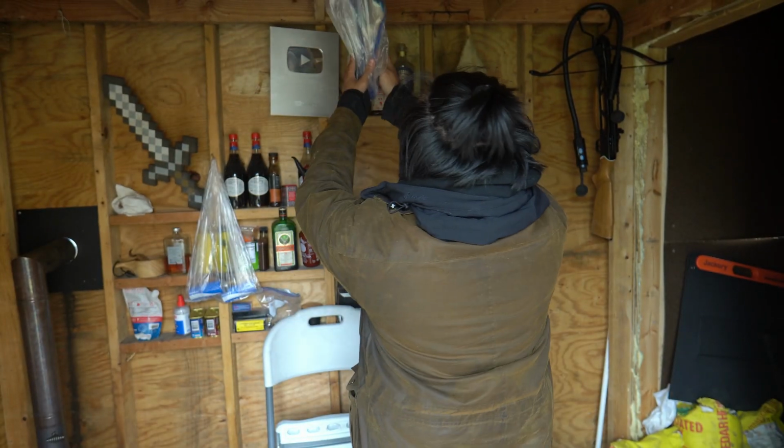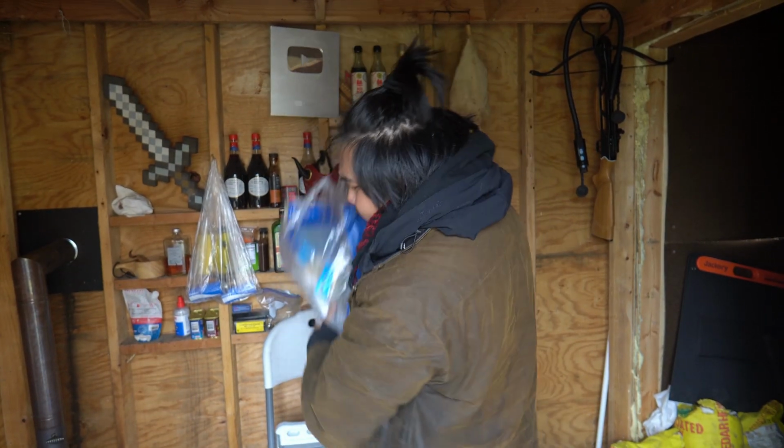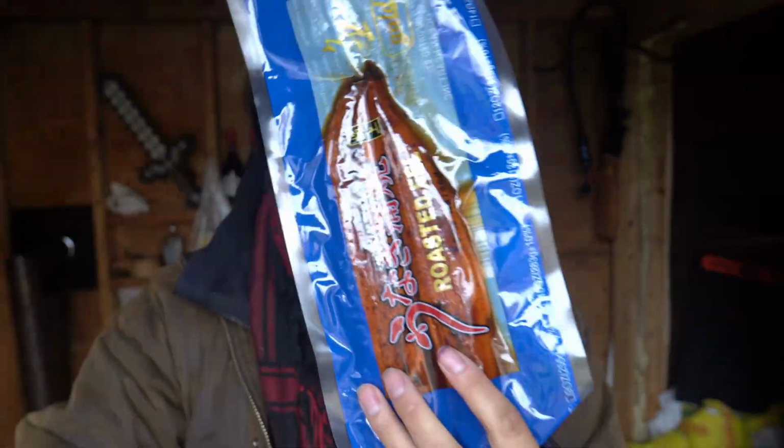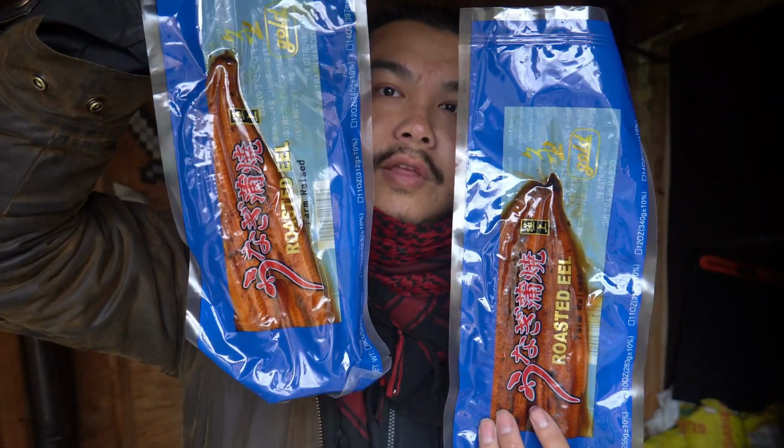All right, and there's this. I also have a bag of the World Market stuff down here earlier. I got two of these. This is roasted eel. There you go. So one pack like this was, I believe, $6 or $7, which is relatively cheap considering there's other stores that sell a pack like this, a single one, for $20. So $6-7 for one like this is not bad. So I got two.